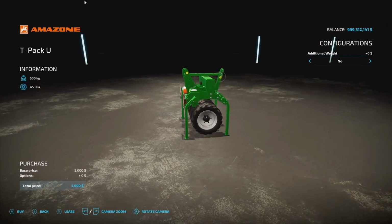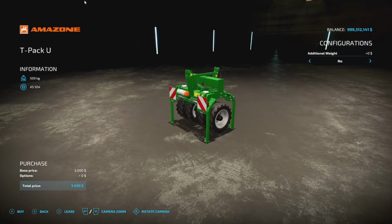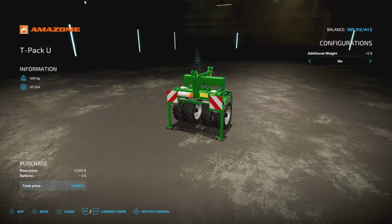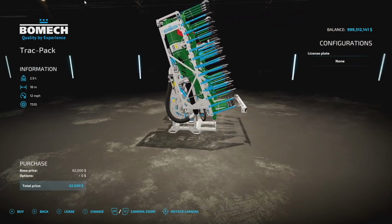Otherwise, yeah, you hook it up via 3-point, whether you're on the front or the back, and hook it, and it kind of pushes up. It's pretty sweet. This is going to cost you $5,000, and it is going to take up a total of 2 slots. So here is something that you can use with your Vervaet Hydro Trike 5x5.